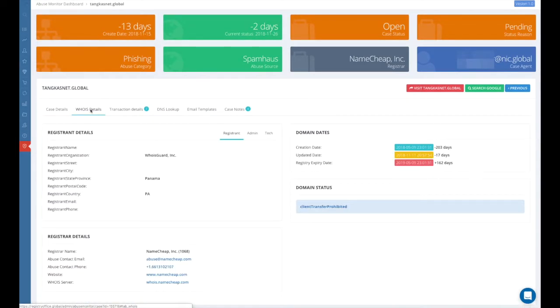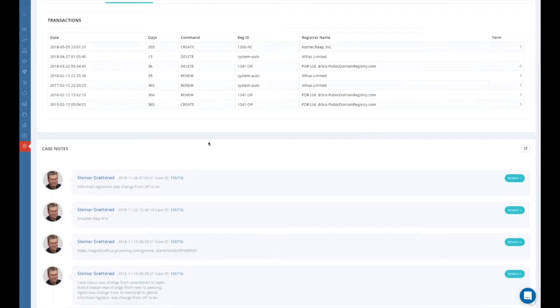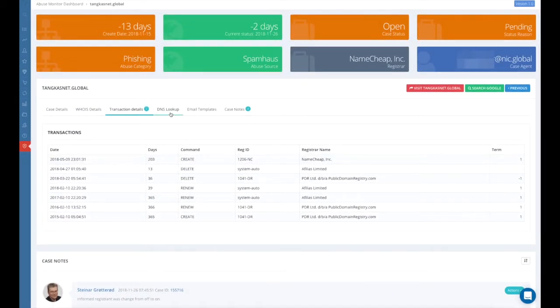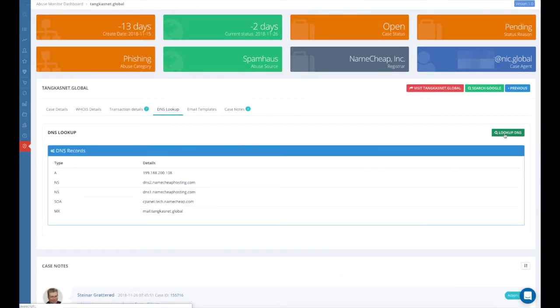I can look at WHOIS details. Of course, some of that information may not be displayed due to a variety of regulations, such as GDPR. I can then look at particular transaction details if I wish to see what's going on with that particular domain over time. And then I can do a DNS lookup. So even though I may not have WHOIS information, I can still do a dig on the DNS records. And in this case, I see there's an MX record associated with this particular domain.